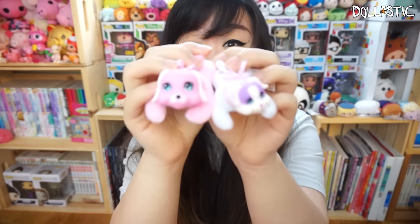So yay! Oh, I love these two so much. I was maybe expecting another pink puppy, but I didn't know you could get different color variations from one box. That's actually pretty cool. Yay! Okay, I'm really happy with these two puppies I got.